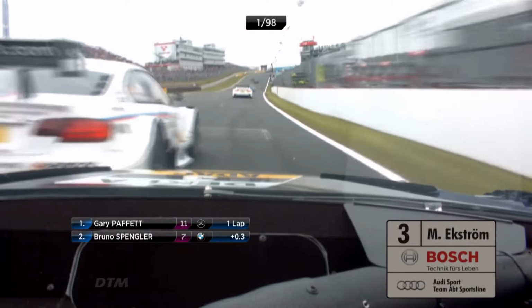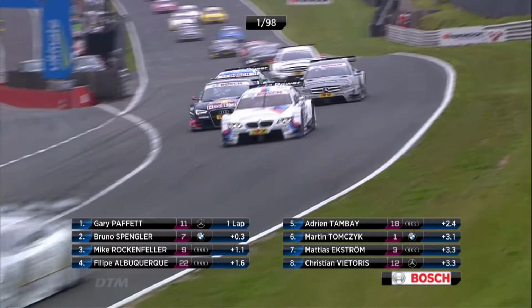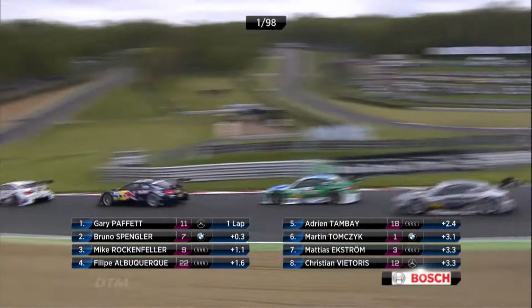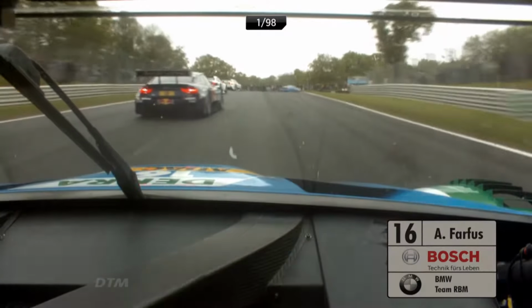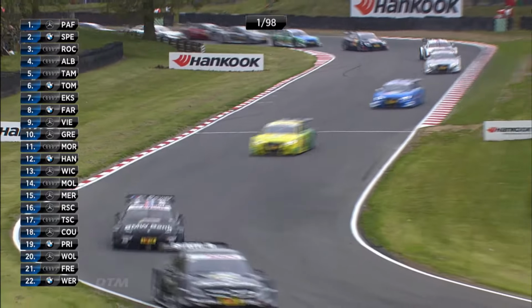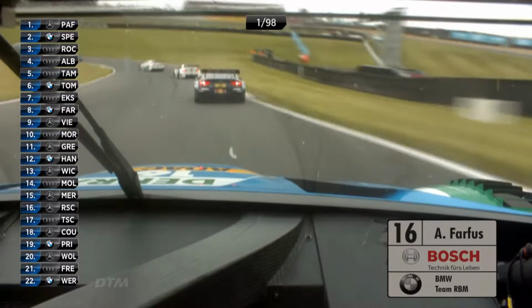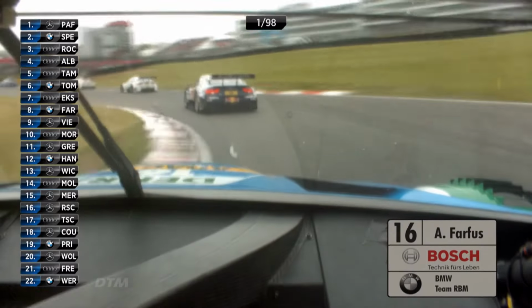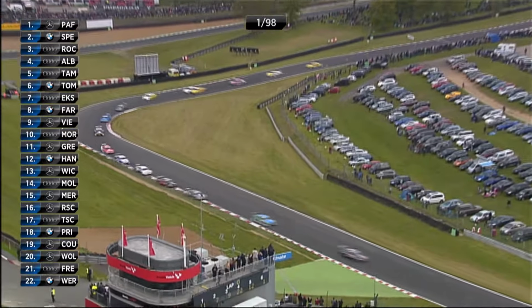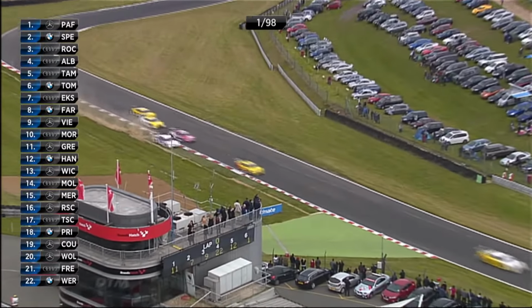and they stream past the pits for the first time, and Ekstrom squeezed a little bit by Martin Tomczyk. Ekstrom dives down again, hard braking into Paddock. Up here to second gear we go, on board with Farfus, the former Formula 3000, former single-seater ace, but a long-time World Touring Car driver. And Farfus, who went so well in Lausitz, just a couple of places back here.